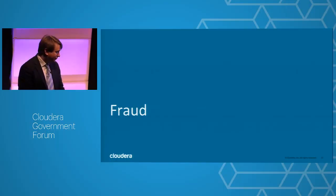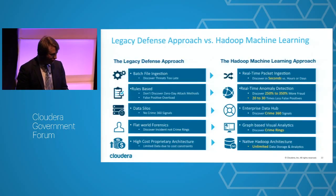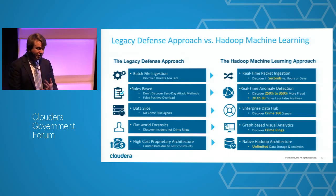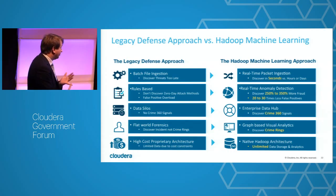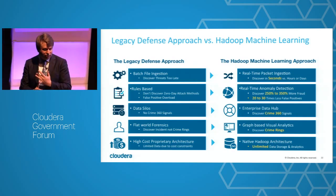So fraud. Fraud is a very interesting area. As more organizations wake up to what's possible here, there are lots of legacy fraud applications. They tend to be batch file orientated. They're very rules heavy. They're very static on the rules. You're dealing with multiple data silos. With technology sitting on top of Hadoop, like Kafka, you can do real-time packet extraction.